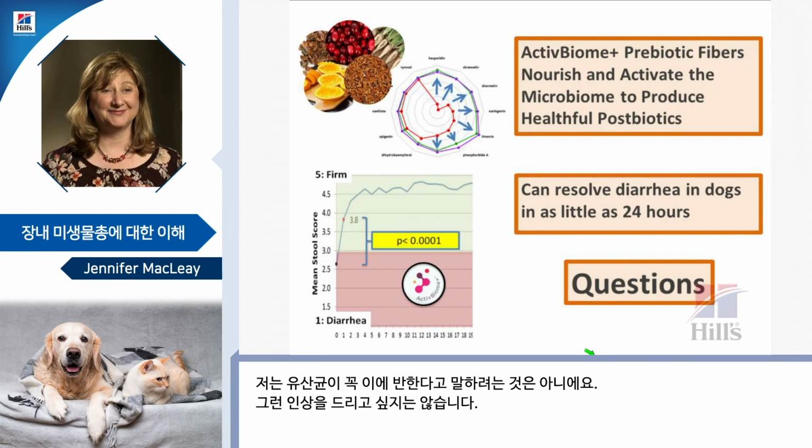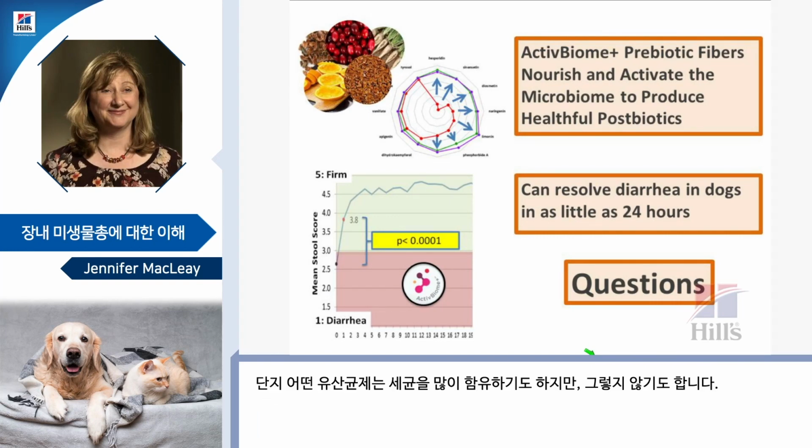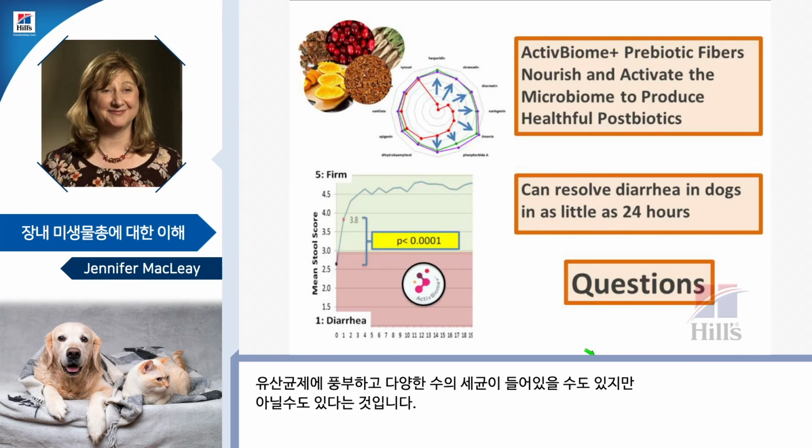Yeah. Work with it. No, I'm not saying that probiotics necessarily are against it, not to put words in your mouth, but I don't want to give that impression. It's just that some probiotics don't have a lot of bacteria, some do have a lot of bacteria, and they may or may not have a tremendously rich, diverse number of bacteria.